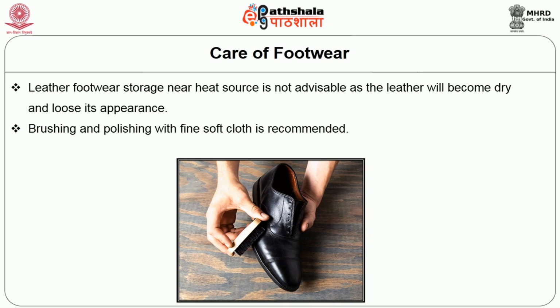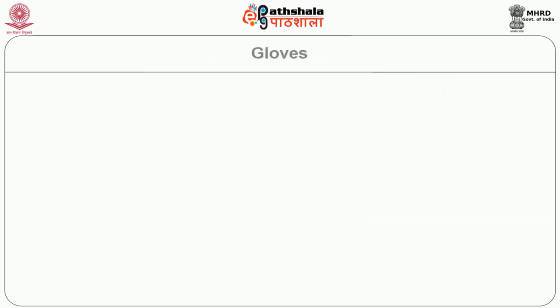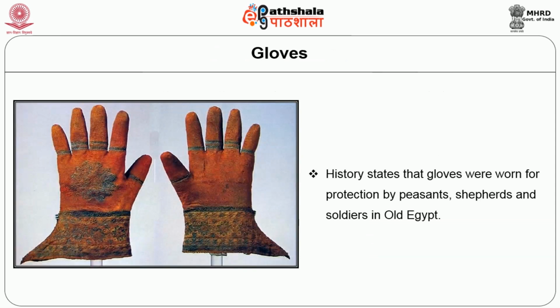Brushing and polishing with a fine soft cloth is recommended, and regular checks of the heels and soles are required to ascertain that they are in proper shape. Let's move on to gloves.